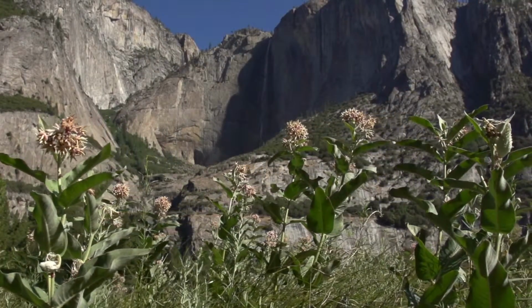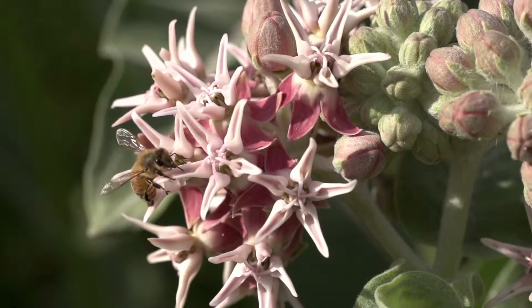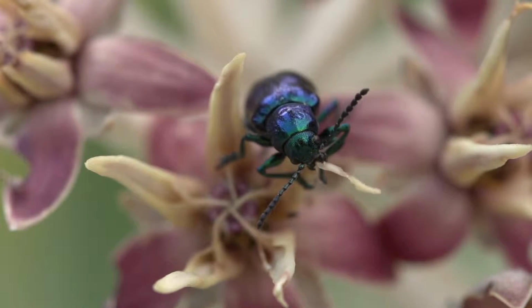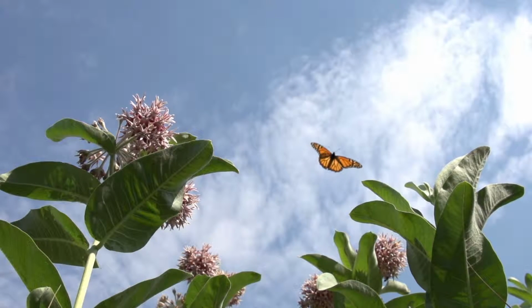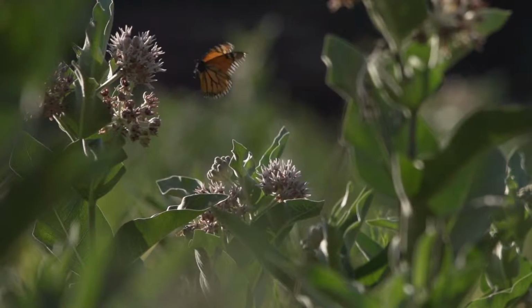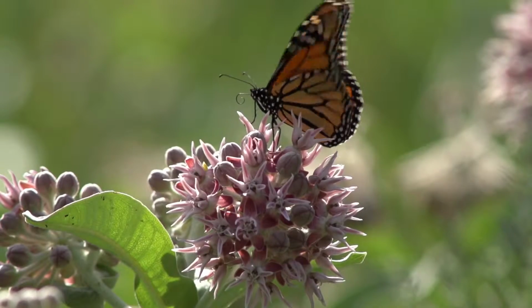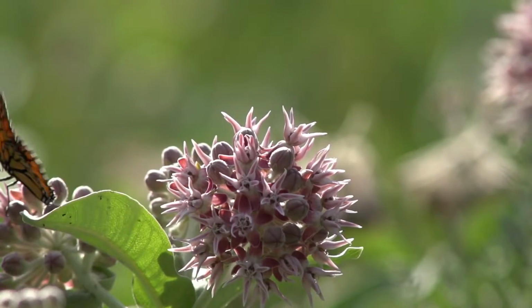So there's all this life that you're going to find on this one plant. Bees, to wasps, to beetles, to, well, probably the most charismatic, the monarch butterfly. One of the defining characteristics of monarchs is that they are tied to this milkweed. That is their plant. In terms of relationship to the plant, it's absolutely key to have these available to monarchs.